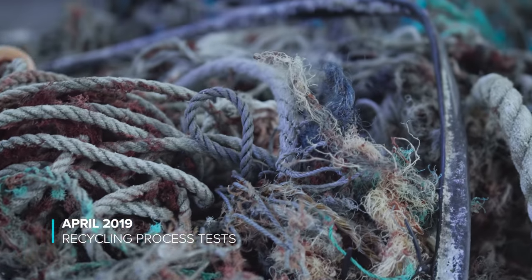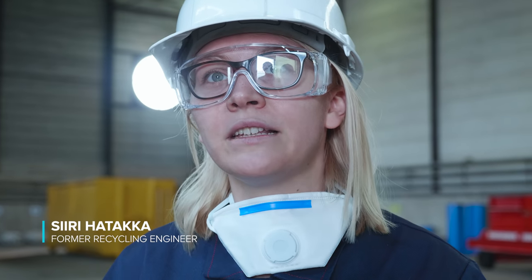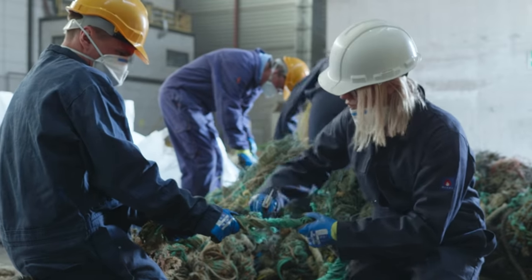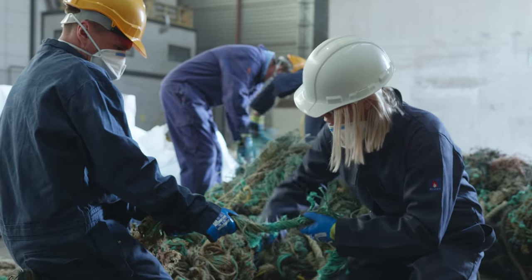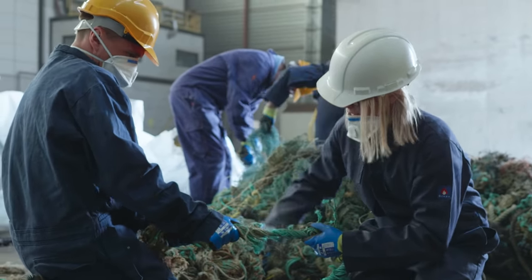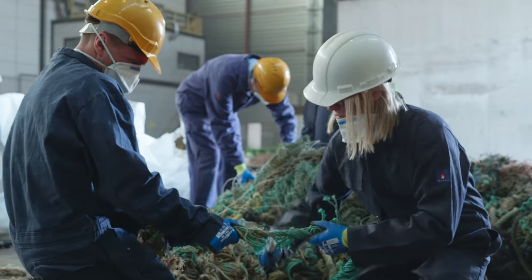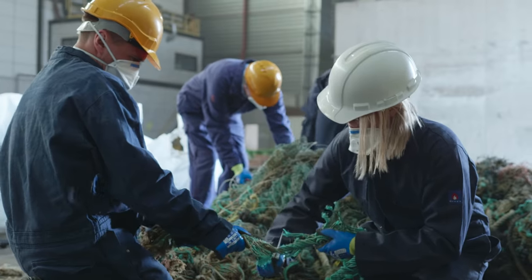Recycling ocean plastic is challenging. Our recycling infrastructure is made to recycle post-consumer waste or post-industrial waste, not post-ocean. We analyzed even the dust out of the waste because we wanted to know what we work with.